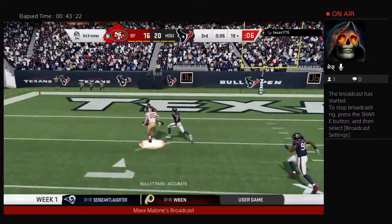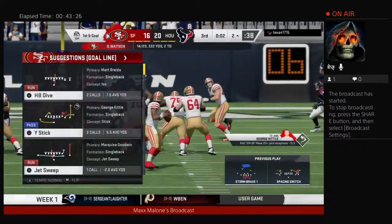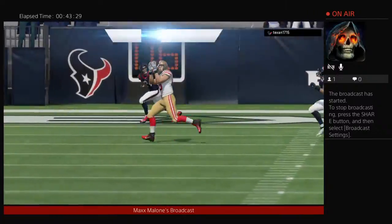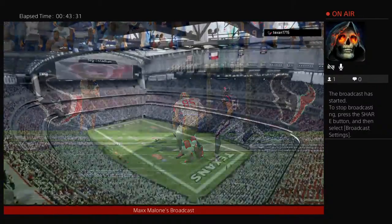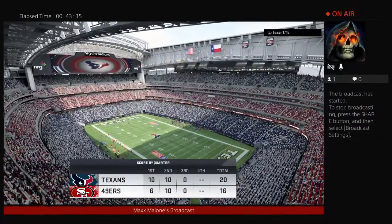Watson from the gun. He'll throw. And able to haul it in is Kittle, and he'll be taken down at the 2-yard line. They're able to convert on 3rd down, and that sets up a 1st and goal. And with that last play, he's now up over that 300-yard mark.